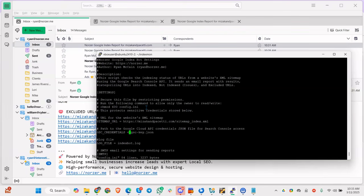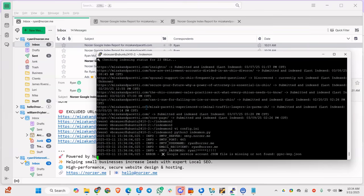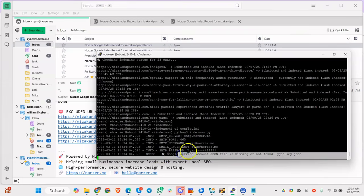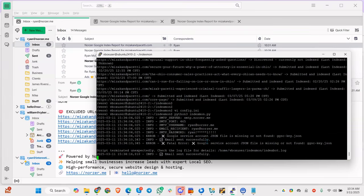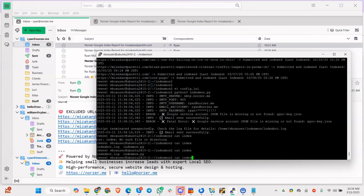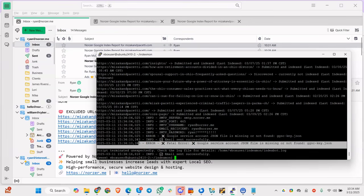let's make a typo here intentionally. Let's try running it again. Before, it wasn't sending the email alert if it was a weird error like this, only if there were indexing errors. I think I got it to where it's sending the email no matter what the error is. So if you look at the index log, you can see the error here.